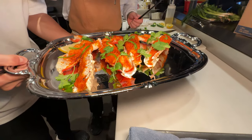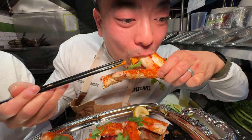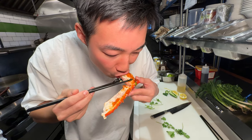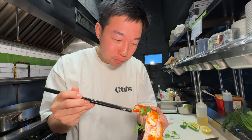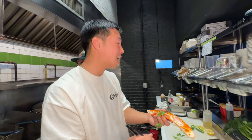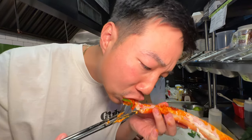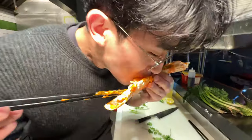I'll put some lemon juice. Grab the meat like this. Oh my gosh. This is the best way I've ever had a king crab in my life. Dude, this got a nice balance of spice, acidity, fattiness. All this juice cannot go to waste too. Yo, you make that look extra good. That's a great start for dish number one.